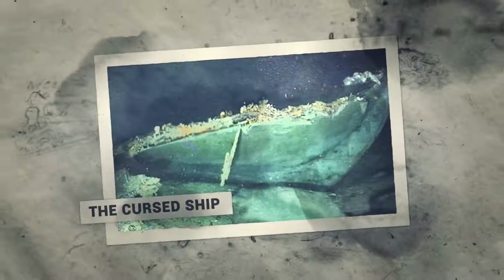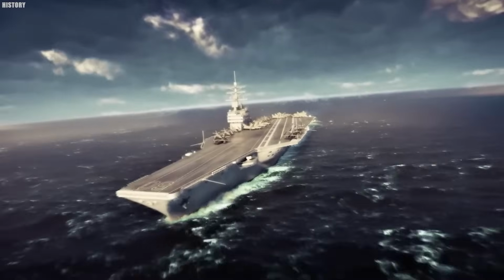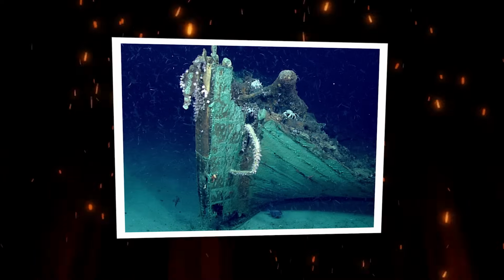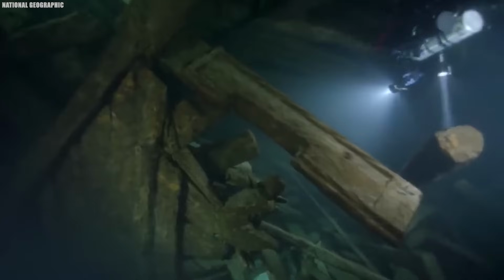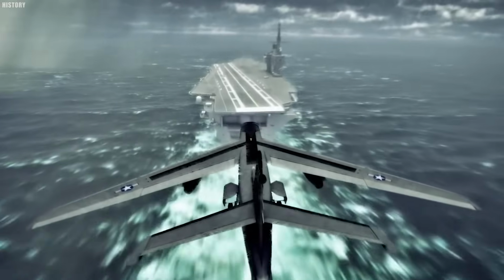The cursed ship. The Gulf of Mexico is a vast underwater graveyard, littered with an estimated 4,000 shipwrecks. These silent sentinels hold stories of exploration, commerce, and war, waiting to be pieced together by archaeologists. One particular shipwreck, the Mika wreck, however, stands out for the strange events that have plagued attempts to study it.